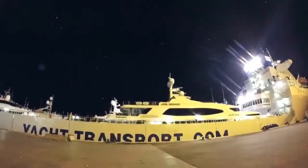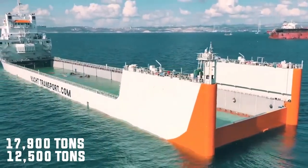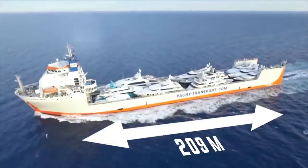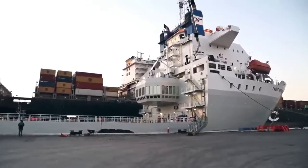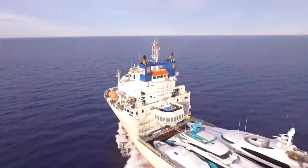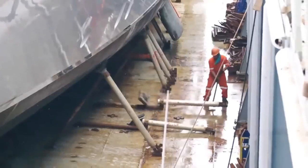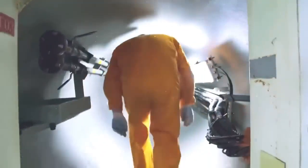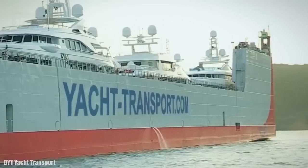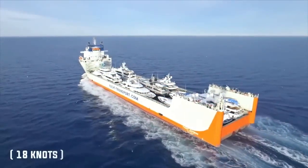The vessel has a gross tonnage of 17,900 tons and a maximum cargo capacity of 12,500 tons. Yacht Express measures 209 meters in length by 32 meters in width. Yacht Express is actually considered to be the largest yacht carrier of its kind in the world. The heavy lift vessel currently sails under the flag of the Netherlands, and since its construction has been responsible for transporting yachts across the transatlantic. In order to do so, Yacht Express comes equipped with engines that are capable of producing a total of 22,700 horsepower. This allows the ship to sail at speeds of up to 18 knots.